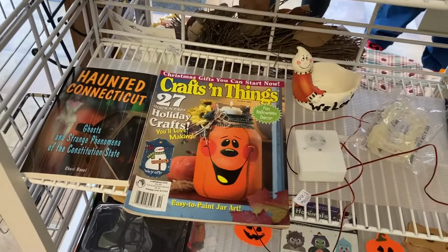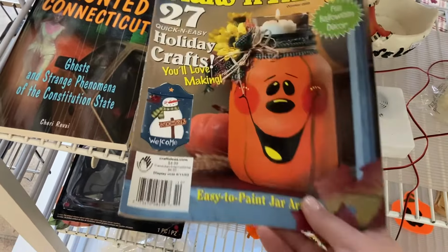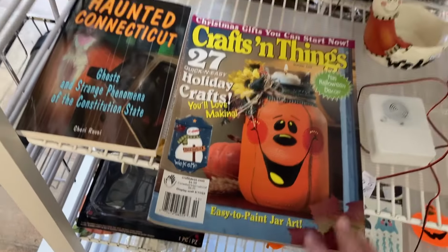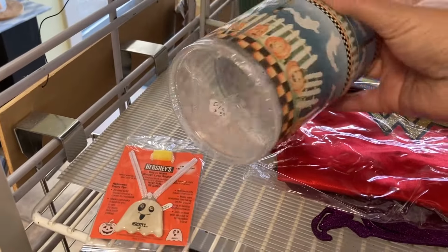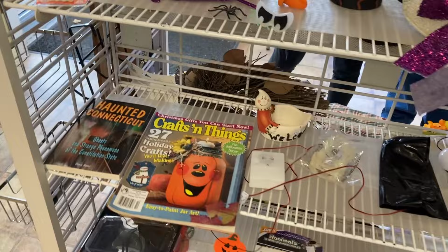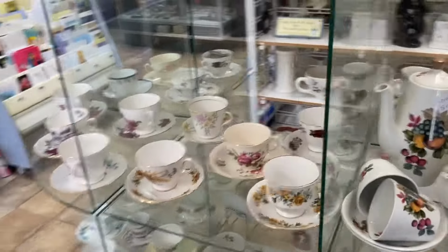They didn't really have a ton of Halloween stuff, but I saw this magazine and this was giving me very 90s vibes, but I think it was 2003 is what it said, so close enough. But I don't know, I think because it's the Salvation Army, maybe that would make sense why they wouldn't have a lot of Halloween stuff, because it's religious, I don't know.